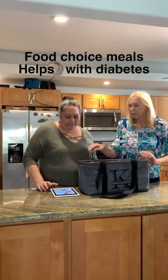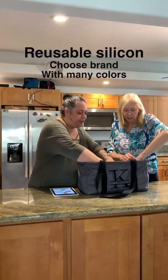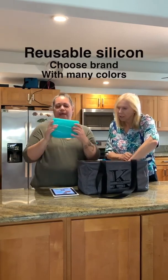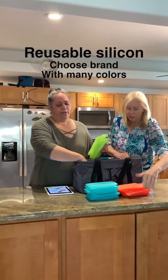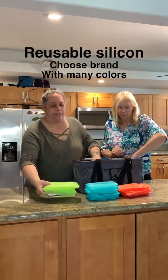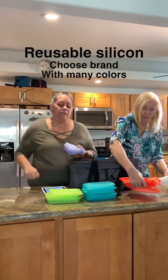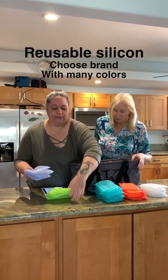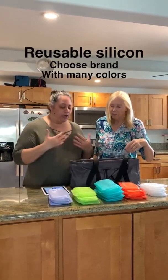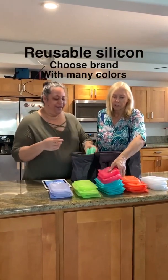So can we tip this towards the camera? We can actually start taking things out if you want. What these are called are Stasher bags, and they come in all different sizes. And Stasher does not endorse me or anything. This is just something I found while I was doing research. What appealed to me was that they came in so many different colors, so that I could offer Jordan her food. I know, and there's more colors.